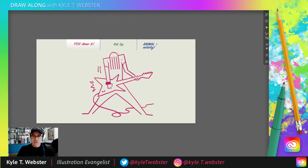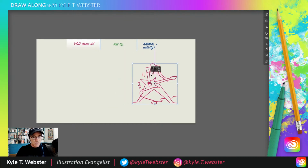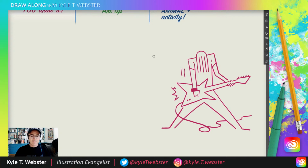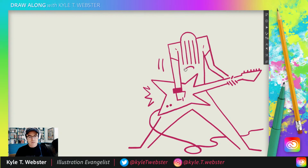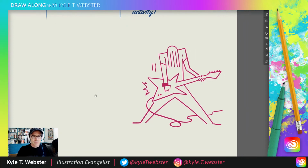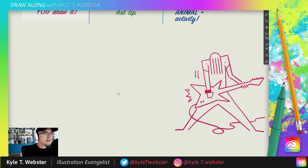And there you go. There is our cool headbanging rocker person. All right, that's a fun one. That is the You Draw It for today. And you can just do whatever you like to make that your own. You can add some cool details in the clothing and whatnot. Maybe you want to put a skull on the t-shirt or something like that, right? Decorate the guitar, like I said. Whatever you want to do, there you go. But that is You Draw It for today.